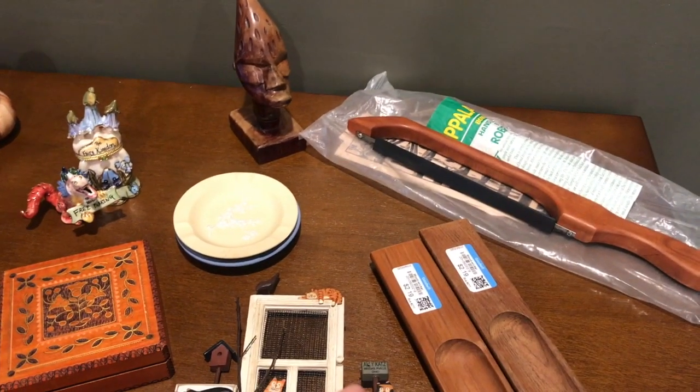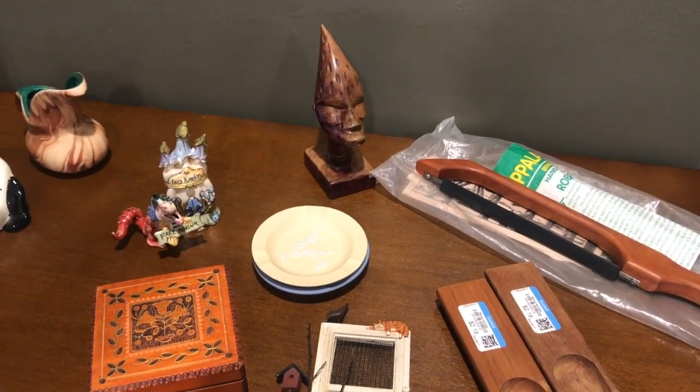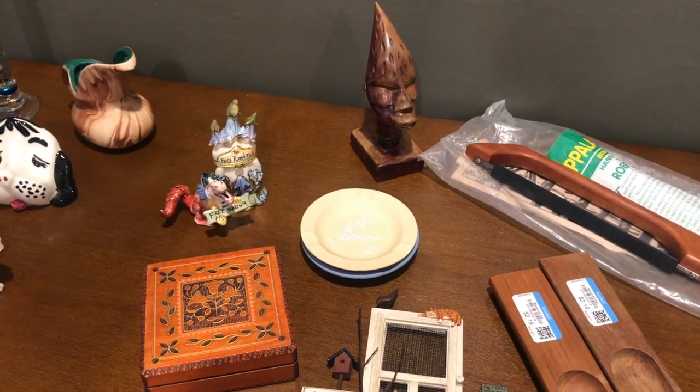So, garage sales, Chardon, Goodwill. Next I'll show you a crazy find at my local Goodwill, and then we'll end it with just a quick trip to a Savers last weekend.